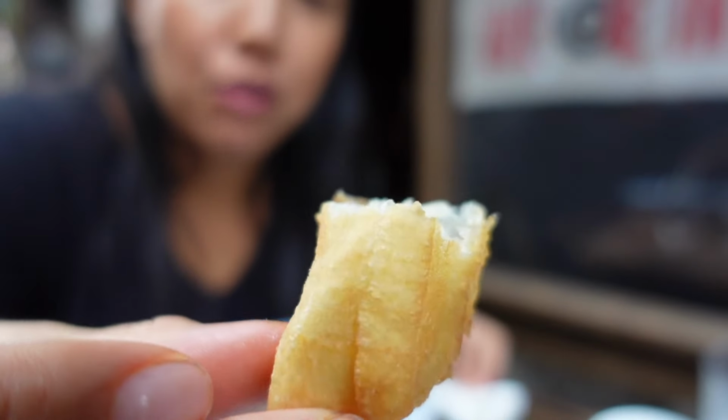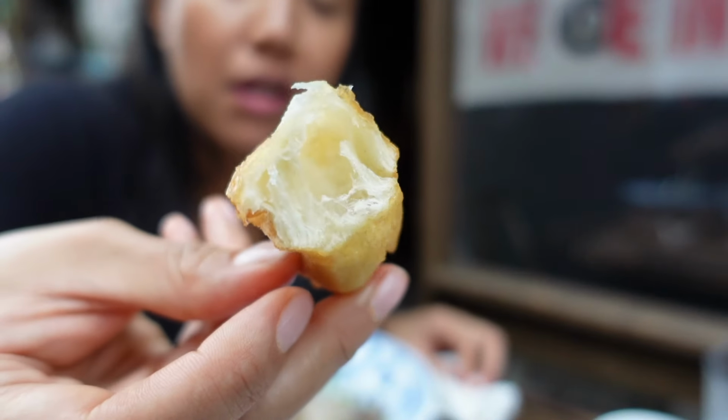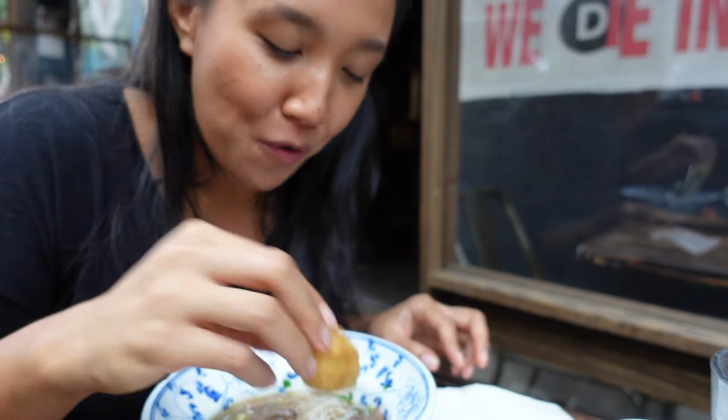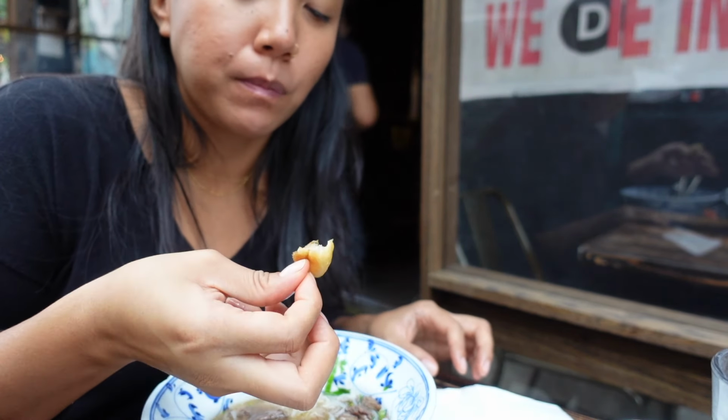This is a Chinese donut. I can't remember what it's called, but you can see how airy it is. It just soaks up all that soup, and it's nice and crispy and a little bit oily, which is amazing. Chewy. The texture.